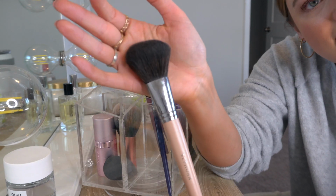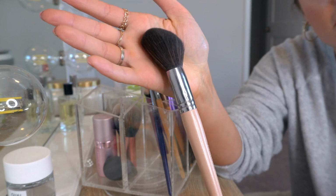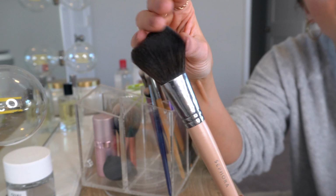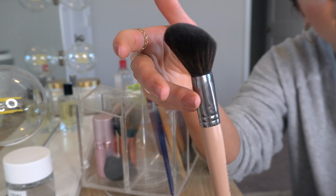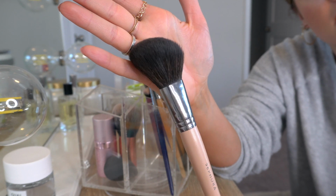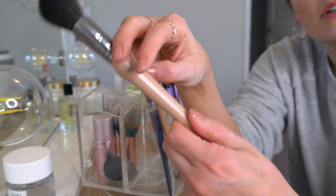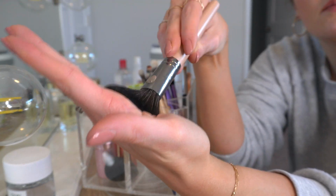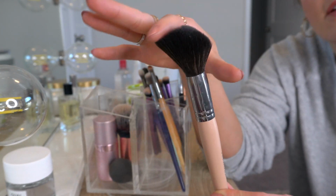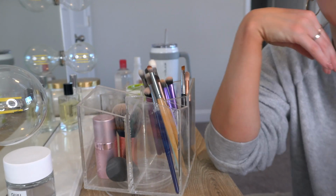Then I have this. This is a Sephora collection powder brush. This is from the affordable line of brushes. I forget what they're called, but it's a kind of an interesting shape. It's more of an angled powder brush, so it's actually really good for pressed powders because you can really get in there and press the powder into your face, which I like, and I don't really have anything like this, so I do want to keep that one.